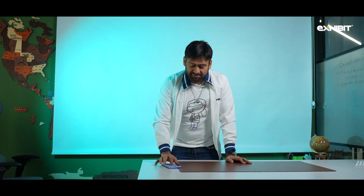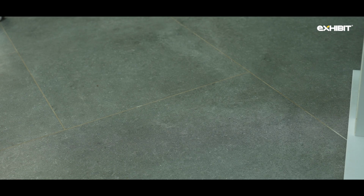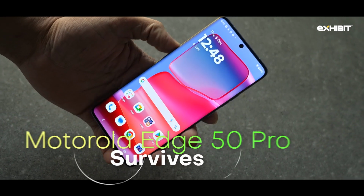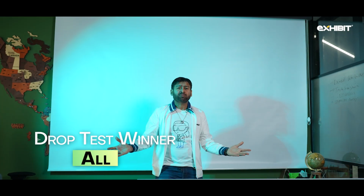The Motorola has a vegan leather. If it falls like this, it will definitely not have any scratches. But let it fall from the screen side. All of them survived the drop test.